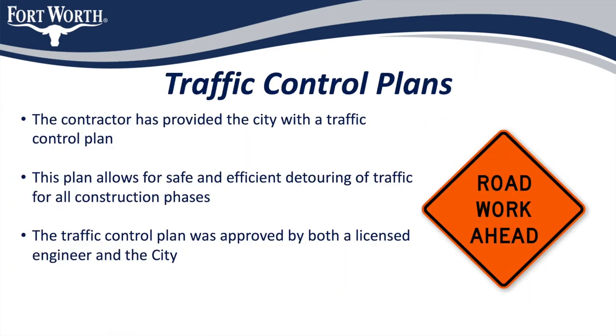A traffic control firm will provide the contractor with a specialized traffic control plan for use during the upcoming construction. This plan will provide for the safe and efficient routing of traffic in order to limit the impact on those who use these streets regularly. The contractor will provide adequate signage to indicate when lanes will be closed and where detours and alternative routes will be required.